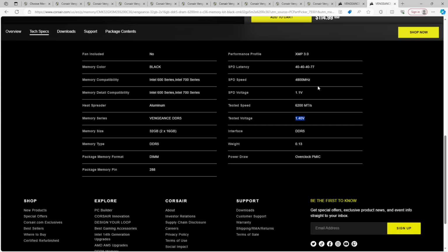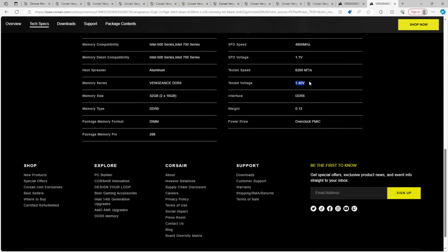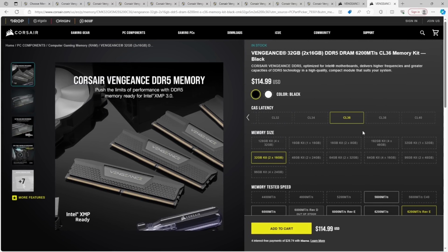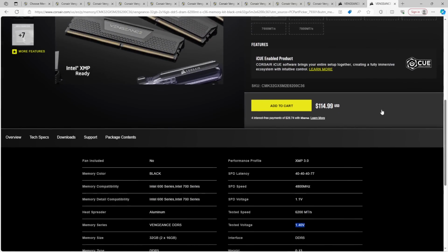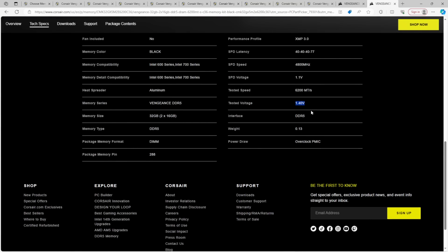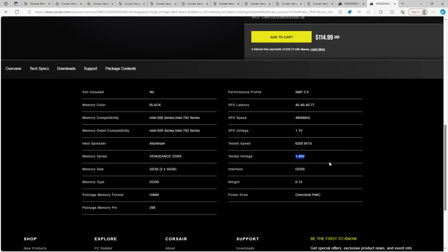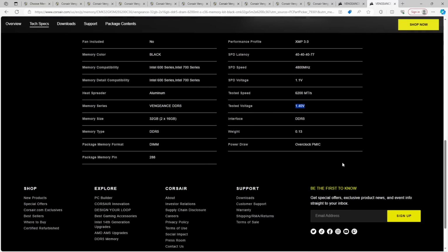Just list the freaking timings. I think I already complained once before. Yeah, it was definitely Corsair. And I also complained about Patriot doing this, because they stopped listing their tRCD time, the full set of timings. They only listed the CAS latency. I haven't checked if Patriot's gone back to doing this as well. But Corsair has apparently stepped it up.